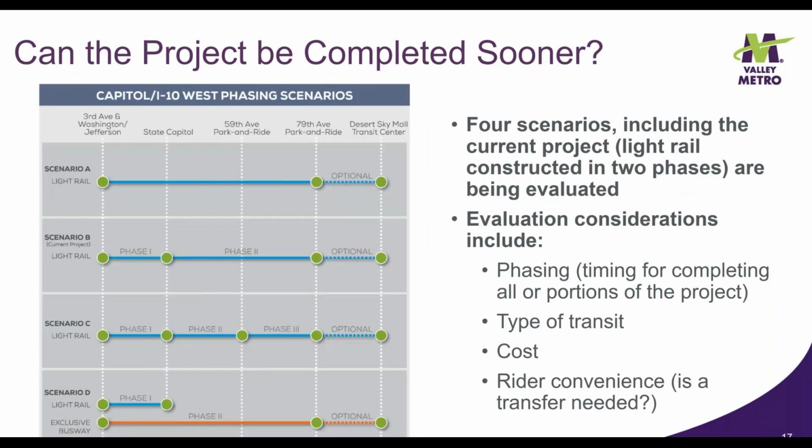The project team is also looking at ways to complete the project sooner. Four scenarios are being evaluated. Scenario A would build light rail in one construction phase. This is how the project was originally approved in 2012. Scenario B is the phased project approved by City Council in 2016. That is, building light rail in 2 phases, first from downtown to the state Capitol, then from the Capitol to 79th Avenue.